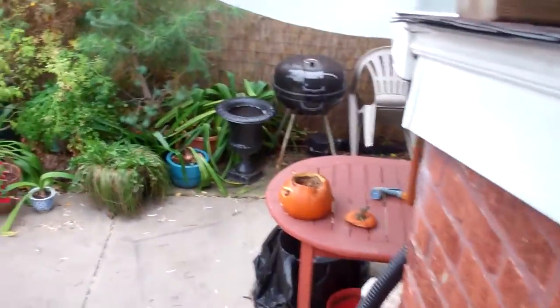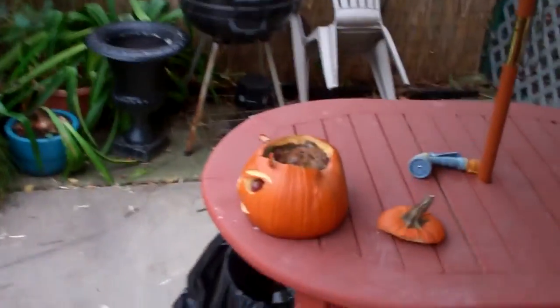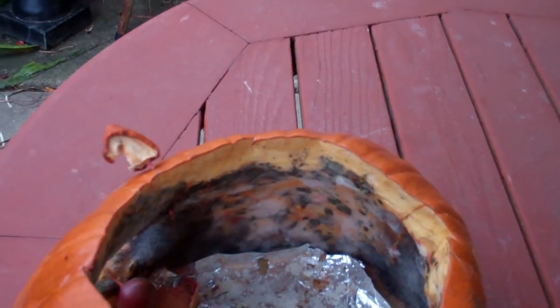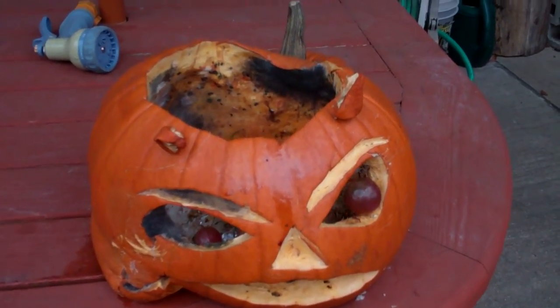Poor girl. She's melting. There she is on the table. There's Alice 1.0. She started to get really, really moldy, and it's pretty gross. And she's falling apart. She's turning into mush. In fact, I better take her off the table. Anyway, she did a good job for a few days.